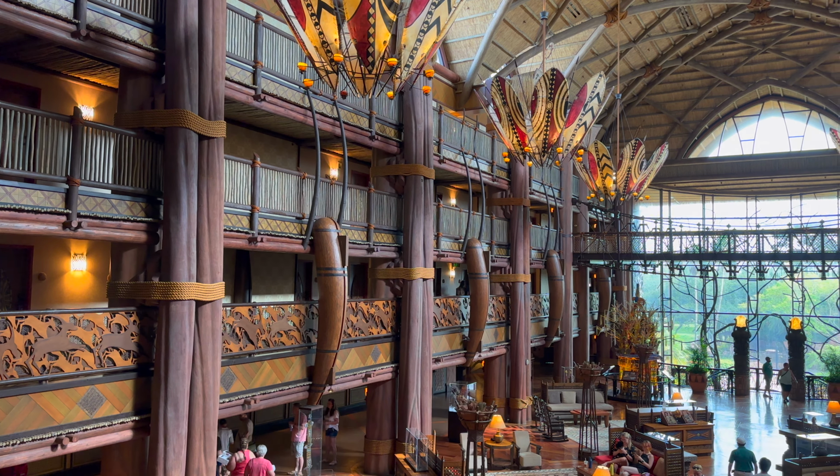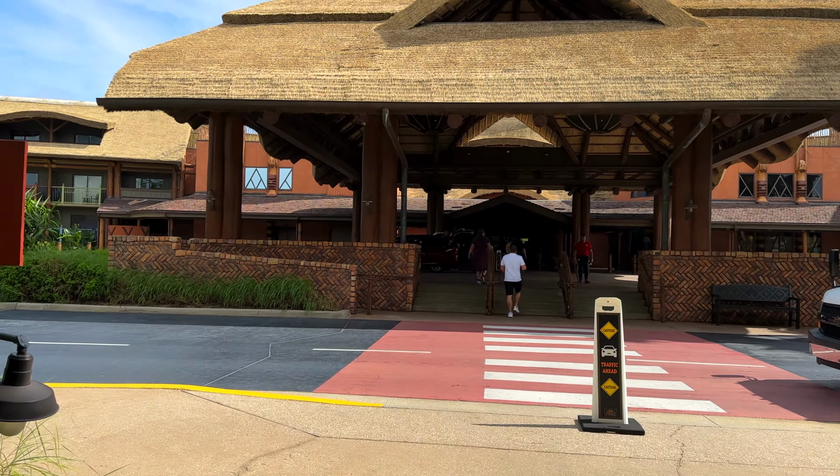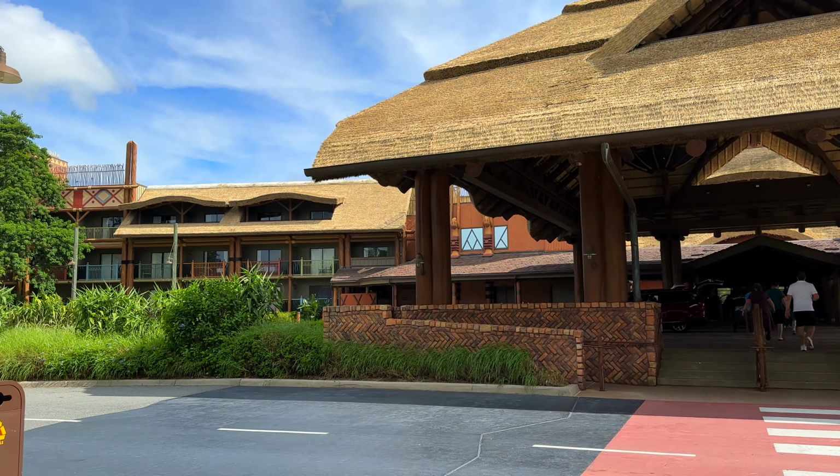The rooms are ready from 3. We checked in at 2:30 and we couldn't get in the room. So the lady who was checking us in said, look, just go to the park and then come back later and we'll finish the formal check-in.